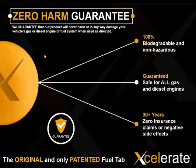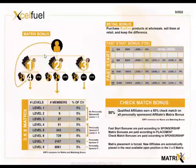But this is our claim. We will have a 100% no harm guarantee on the product. It is safe for all gas, all diesel engines, all hydrocarbon engines, whether it's a moped or a big rig truck. All right, so let's talk a little bit about the other side of the coin.